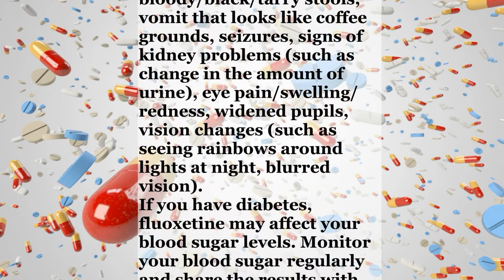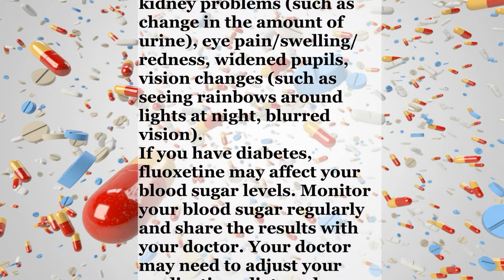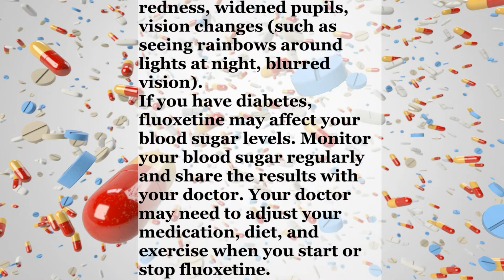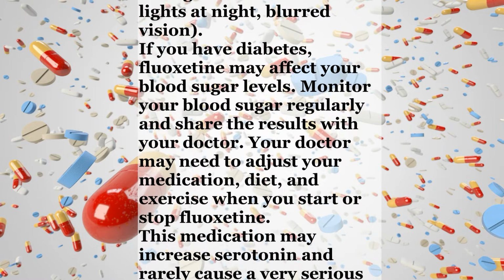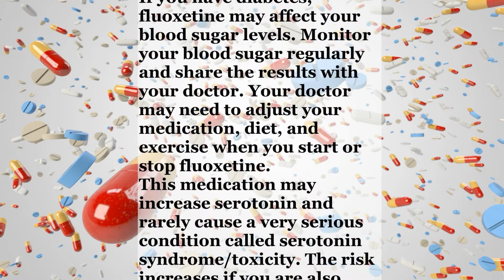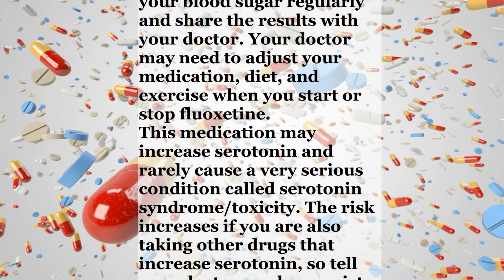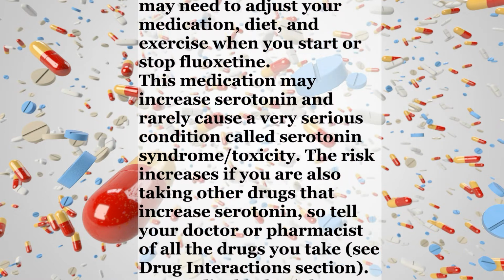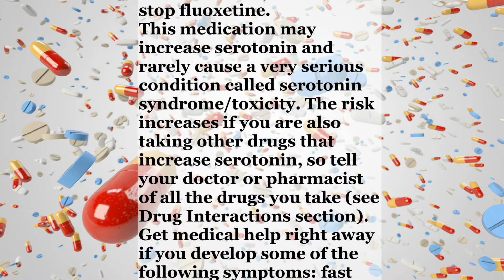If you have diabetes, fluoxetine may affect your blood sugar levels. Monitor your blood sugar regularly and share the results with your doctor. Your doctor may need to adjust your medication, diet, and exercise when you start or stop fluoxetine. This medication may increase serotonin and rarely cause a very serious condition called serotonin syndrome/toxicity. The risk increases if you are also taking other drugs that increase serotonin, so tell your doctor or pharmacist of all the drugs you take.